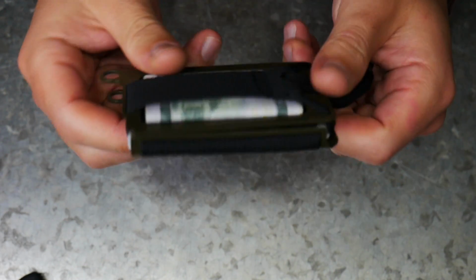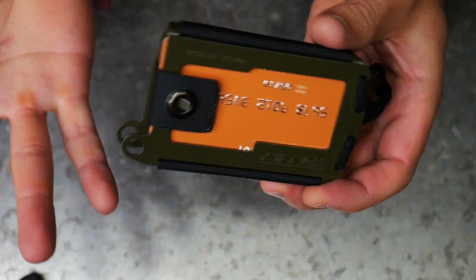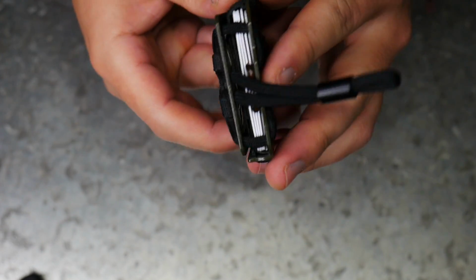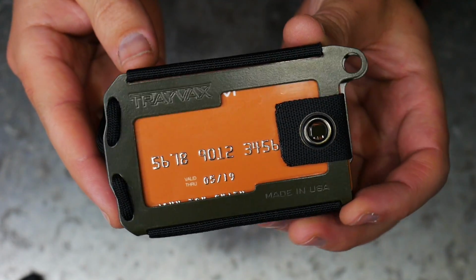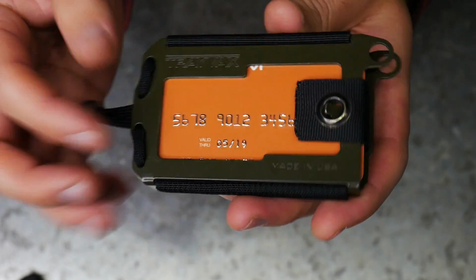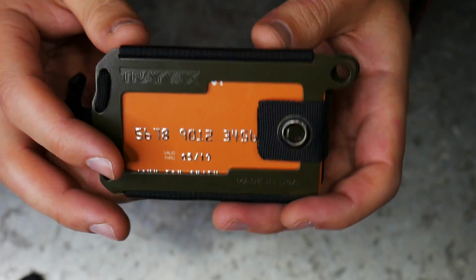So cool option, definitely one worth looking into, especially as I think this is the coolest looking wallet. All of their designs actually I think are pretty cool. And it does have extra dangly things and protrusions here, so those are to note. But if you're into looks and minimalism, this is a good option. Made in America and relatively inexpensive for what it is. I think these run about $50.